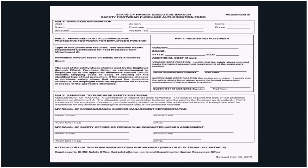Yeah. So once the approval is given and the signatures are all on there, then the supervisor or manager would make a copy and give a copy of this purchase authorization form with the attachment A hazard assessment form to the employee to go shopping on his own time. Okay, so once the employee identifies the shoe and picks it up at the store, the employee would give that purchase authorization form for the vendor to sign off on.